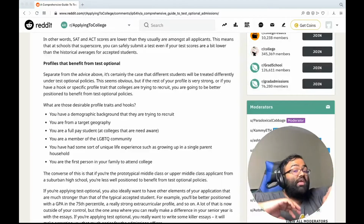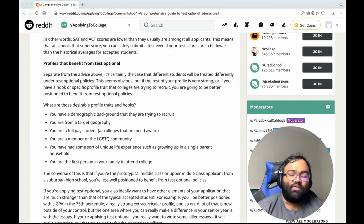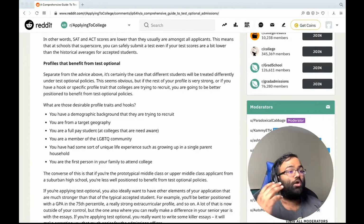And so, independent of what the overall population is saying and what colleges are saying, you want to keep in mind that different students are going to be treated differently when they apply test optional, right? This seems pretty obvious, but if the rest of your profile is just awesome, you've got amazing extracurricular activities, you write incredible, compelling, powerful essays, you've got a really, really high GPA, and you've taken a bunch of AP classes, you're probably going to be better off applying test optional than if you rush your essays and only get them done at the last minute, and you have a lower GPA than a lot of the other kids applying to that school, and a weaker extracurricular profile than a lot of your classmates, right?